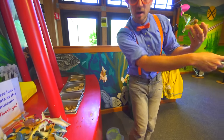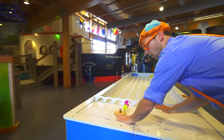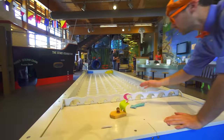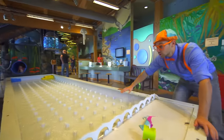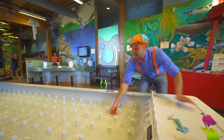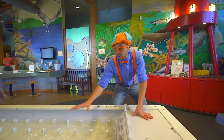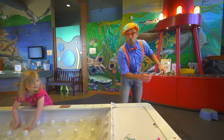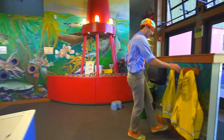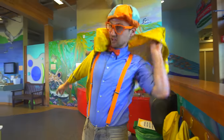Okay, now let's come over here and put the boat and the giant squid right here. Whoa, look at this. This is the water table, and it's really wet. Okay, before we put the boat and the squid in the water, let's go get our water jacket on, come on. Okay, this water jacket is the color yellow.